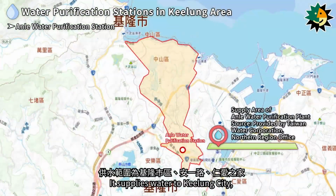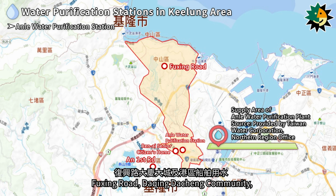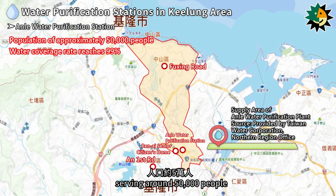It supplies water to Keelung City, Ung First Road, Runai Senior Citizens Home, Fuxing Road, Daqing Dasheng Community, and the harbor area for ship use, serving around 50,000 people with a penetration rate of 99%.